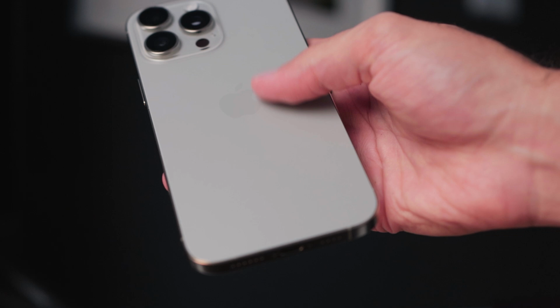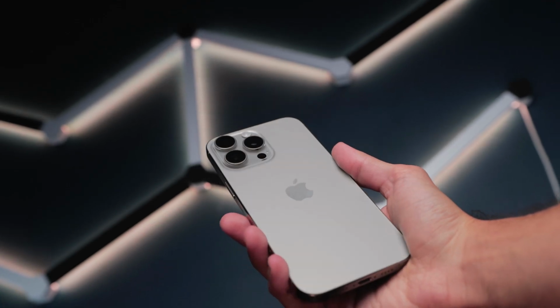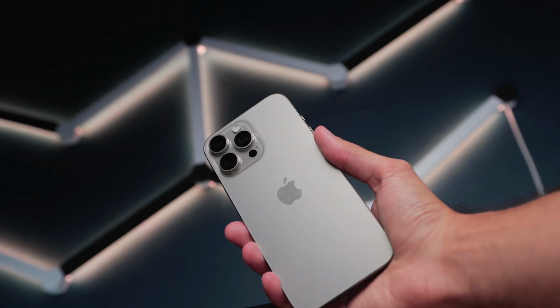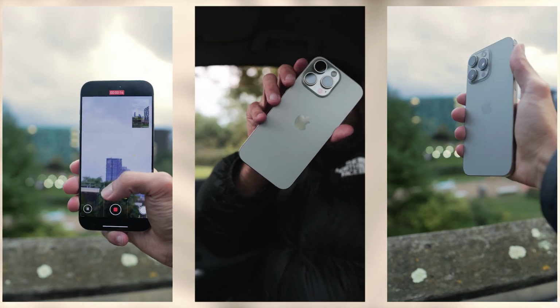Where the iPhone 16 Pro Max falters a bit is in battery charging, which is disappointing when other manufacturers are pushing much higher speeds. We also have an upgrade in the battery giving us up to 33 hours of playback. Now that's what Apple are telling us, but as I mentioned earlier, I will be doing a day in the life video where I'll be pushing it to its limits in real day-to-day life situations.